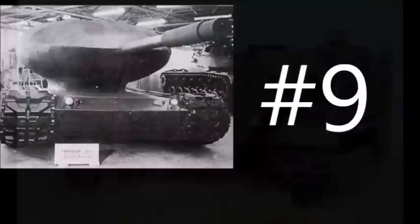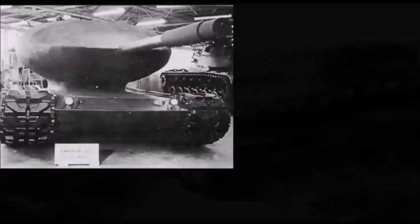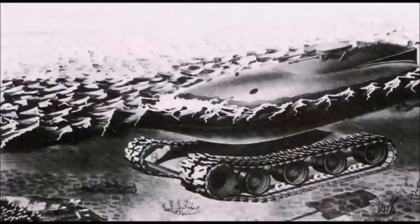The next tank is the American Chrysler VT-8. The Chrysler VT-8 was an amphibious nuclear-powered medium tank from the 1950s, or designed between 1950 and 1956. The problem with this tank is pretty obvious. I mean, it was a nuclear-powered tank. It was supposed to be fitted with a miniature nuclear reactor, similar to what you would see on a nuclear submarine.